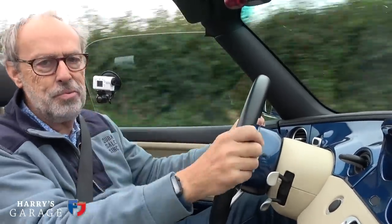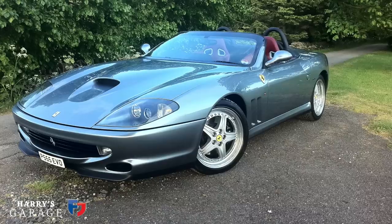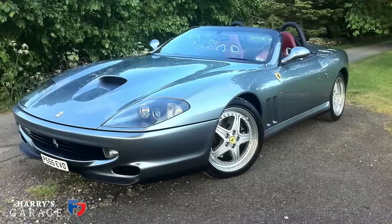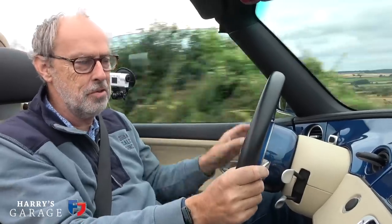But then I have to mention the price. When I had the Barchetta, I did look at them. I was deciding between the 550 Barchetta or one of these. This was 50,000. The 550 Barchetta at the time was 80. There are only 400 and something of those, but 5,700 of these.